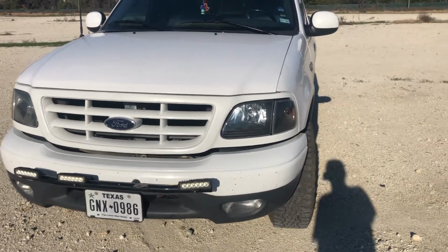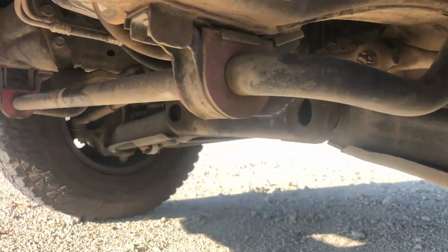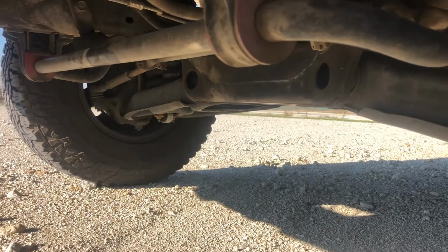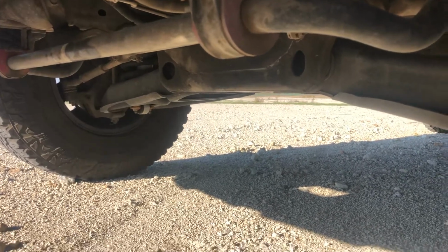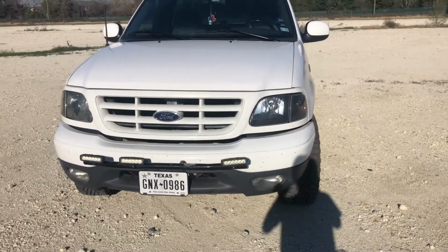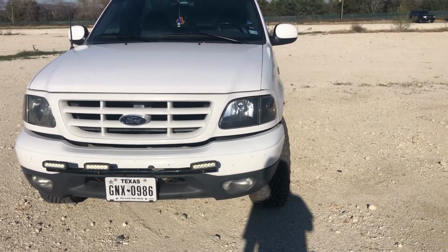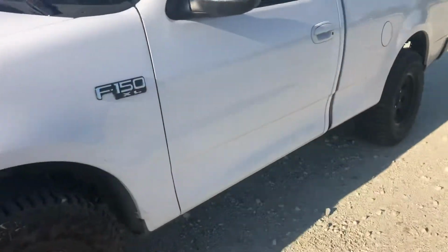So I figured it probably wasn't worth spending the extra money, but I think those are Energy Suspension sway bar end links, so those are polyurethane versus rubber or something like that, and I like those a lot. So I did that about a year ago. I just put new shocks on this thing maybe a month and a half ago. Just some cheap eBay ones. It was like $70, but it makes the ride so much nicer.